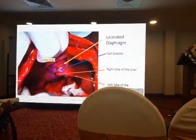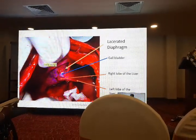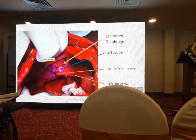These are pictures taken during the surgery. In fact, I tried with the pointer, but unfortunately that's not working with these digital things.